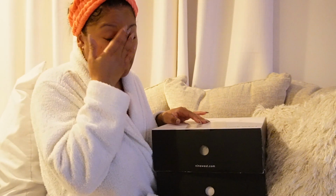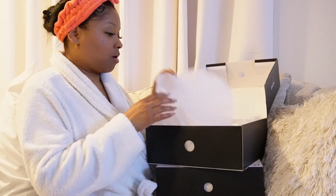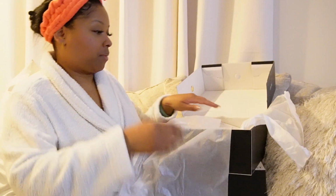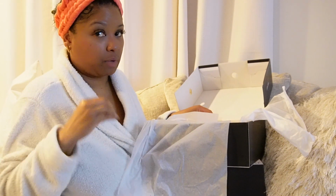I ordered 3 pairs of boots last time. One is a platform, like super high boots, $33. Burgundy pair. I ordered a suede pair, that sand color. I haven't been able to wear them because it's literally been raining for like 3 months straight or something. And then I just bought another pair of shoes. I have no idea when I'm going to be able to wear them, but these were the one pair I was really anticipating.